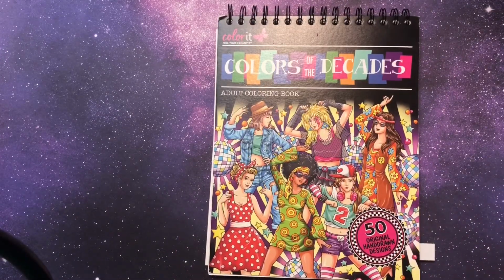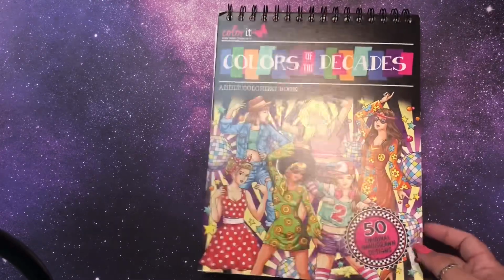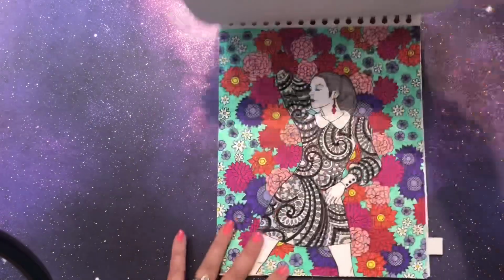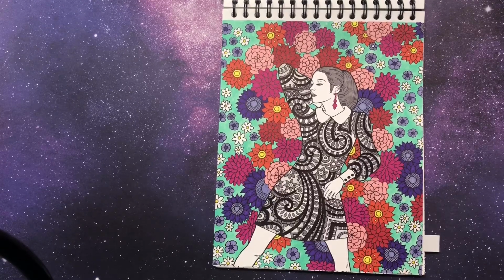Okay, Colors of the Decade. This is possibly one of my favorite pages of all time. I went out of my comfort zone to make this. Let me just show you. This is Colors of the Decade by Color It. I hadn't done too much in here, but now I've done one more, and it is this page. Oh my goodness, I love it so much, I can't even tell you.